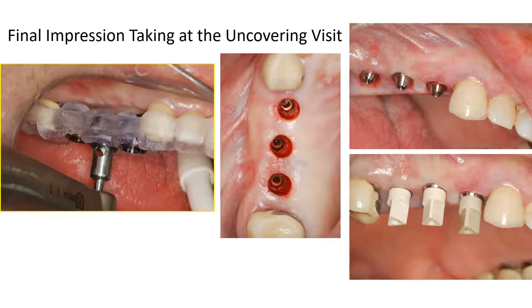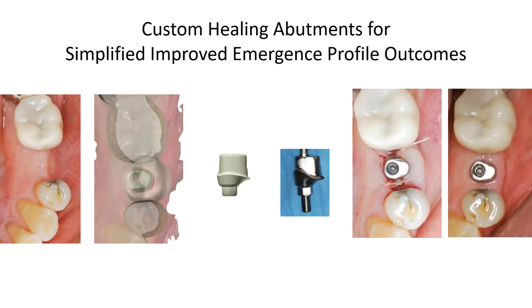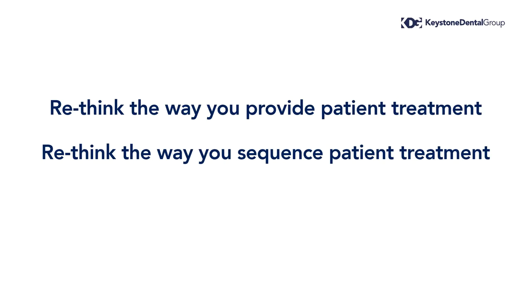We'll discuss simplifying workflows for straightforward treatment, such as final impression taking at the uncovering visit to really streamline your restorations, as well as small segment provisionalization. The use of custom healing abutments for simplified, improved emergence profile outcomes. But to do all of these things, you're going to need to open your mind and rethink the way you provide patient treatment, as well as rethink the way you sequence patient treatment.